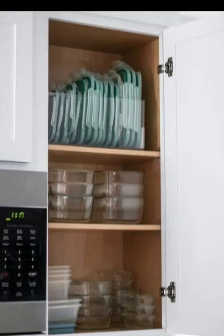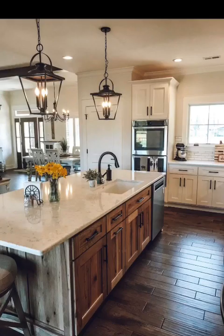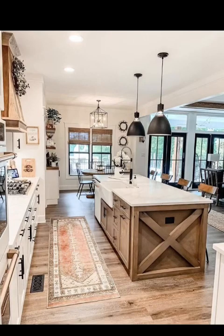And there you have it, our top tips and tricks for achieving kitchen organization perfection. Remember, an organized kitchen not only makes cooking a breeze but also adds a sense of tranquility to your culinary adventure.